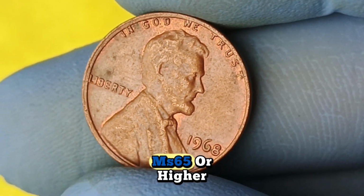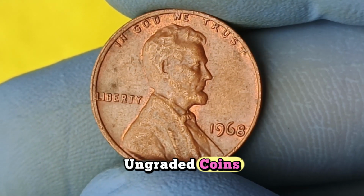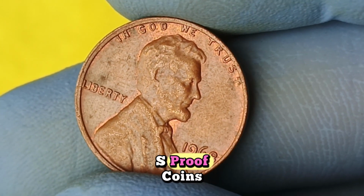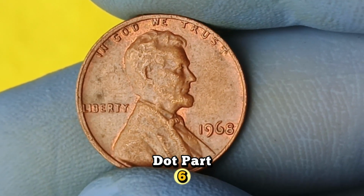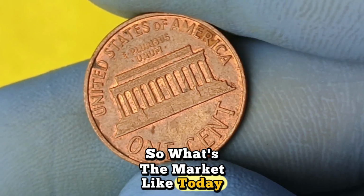Coins graded MS65 or higher can go for much more than raw, ungraded coins. That's especially true for the 1968 S-proof coins, which are stunning when they're well preserved. Part 6. Market trends and what collectors are paying today. So, what's the market like today?